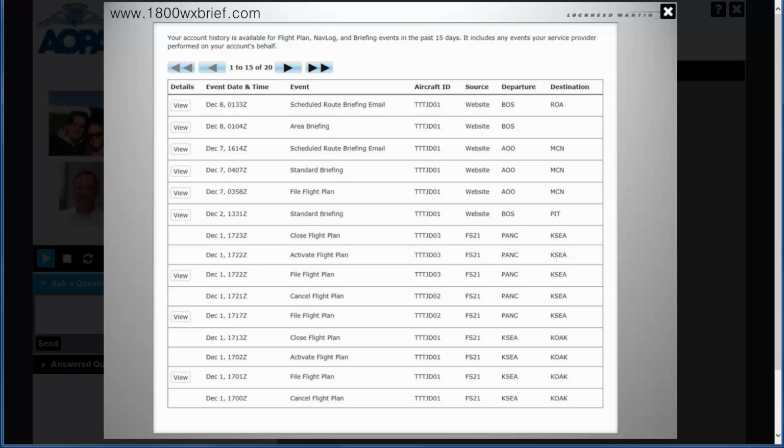If you've got, I think we show 15 at a time, and so if you have more items than that, you use the arrows to either go back or forward. This is actually really cool. I want to stop you right there.